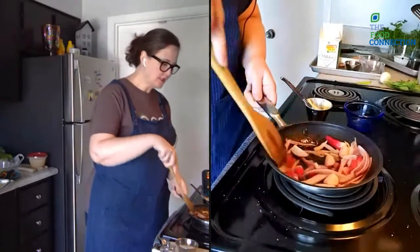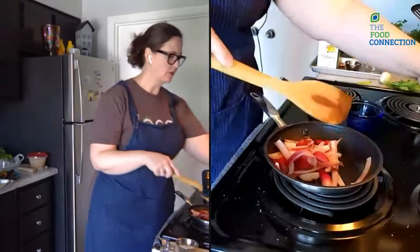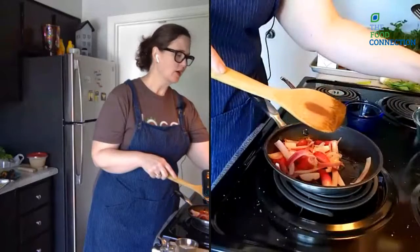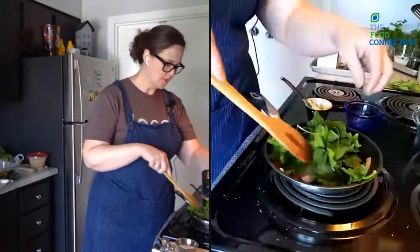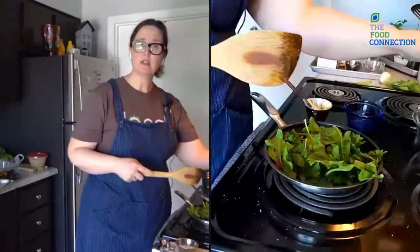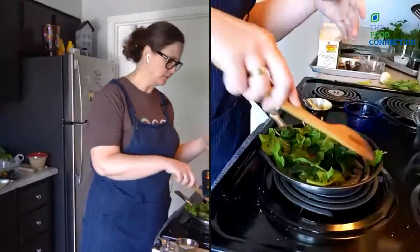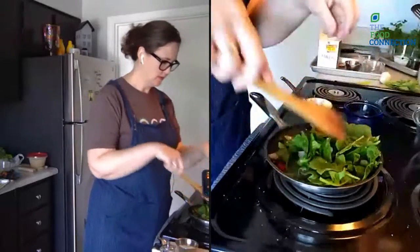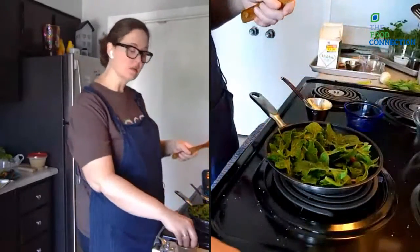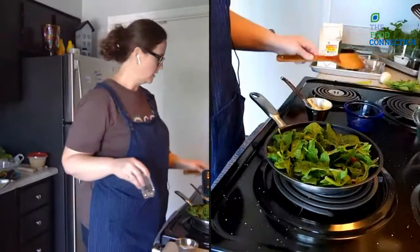Now that our onions have softened and our radishes are a little bit tender, I'm going to throw in all this gorgeous, gorgeous baby spinach. And I'm going to throw in what looks like quite a bit for the radishes we have, because it'll cook all down. Sprinkle a little salt on that, and a grind of pepper.